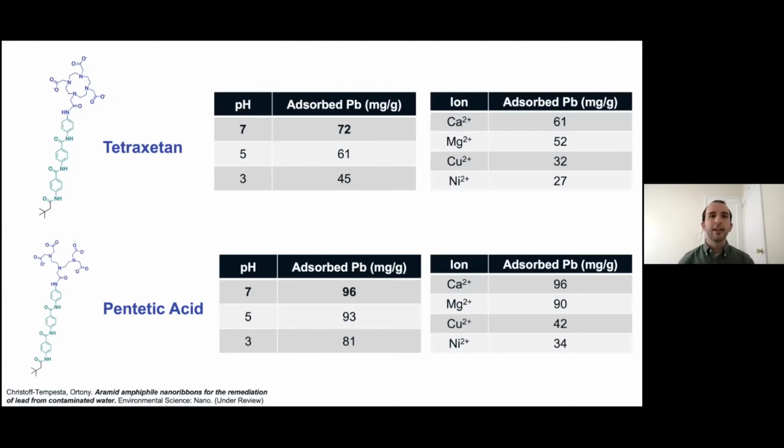So the outcome from these experiments was that by selecting the head group you can not only affect how effective the nanoribbons are at remediating lead, you can also affect their sensitivity to pH, and you can affect their selectivity for particular ions. You'll notice, for example, the pentetic acid head group amphiphile is less affected by calcium and magnesium than the tetraxidin head group molecule.